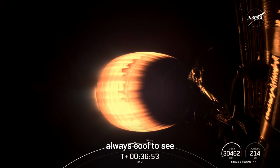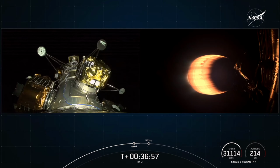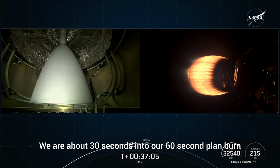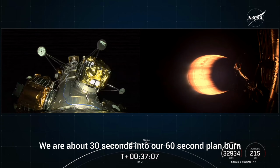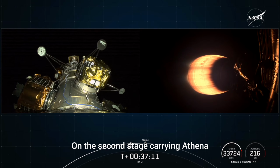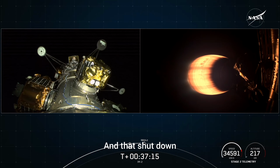It's always cool to see that MVAC nozzle start glowing in the middle of the burn. We are about 30 seconds into our 60-second planned burn on the second stage, carrying Athena and the rideshare payloads to the moon.